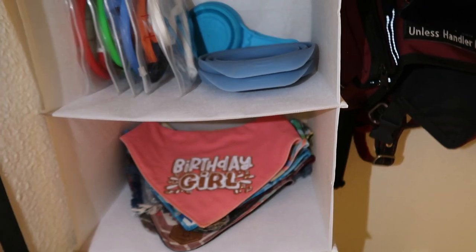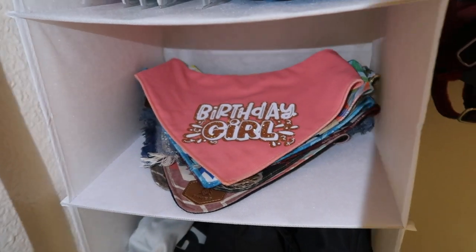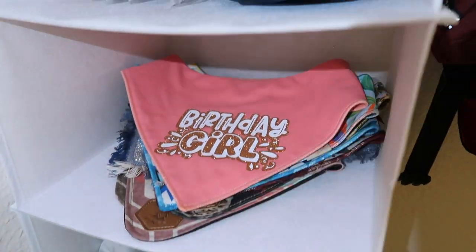Anyway, so then I have all their bandanas. I can't really use my hand in this, so I'm gonna put this down real quick. I have this top one, birthday girl, and then I have this one right here, that one, these two. It's just a mixture of Storms and Clouds. Like, there's Clouds' name right there. And then I have some Banded Pines ones.